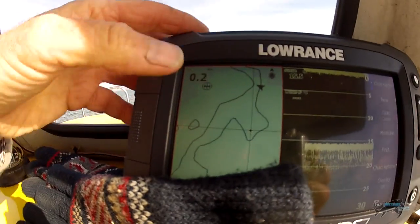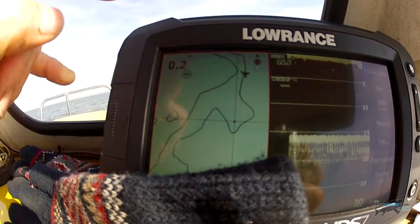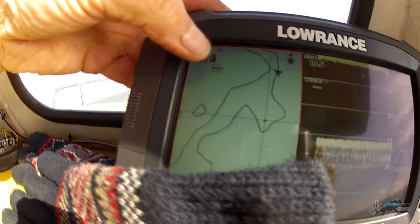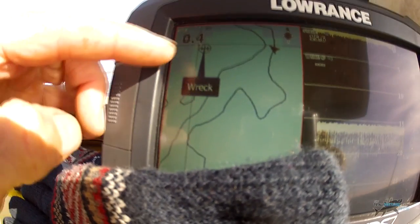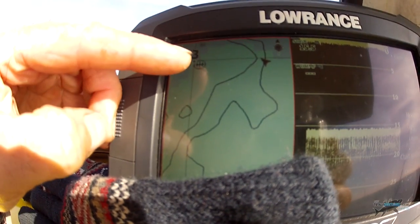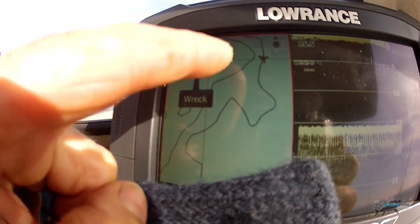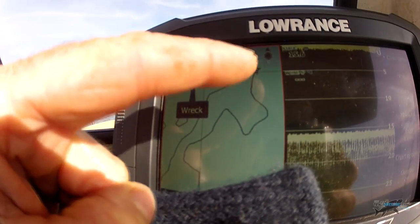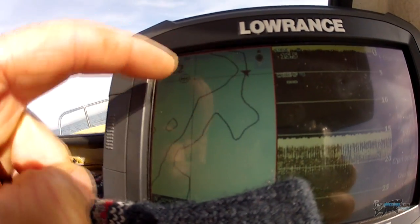Just as a guide on the sounder, that's where I am on that little contour, that drop-off there. And there, it's coming up, wreck, just there. Now, this big cloud of bait I saw was about there, even further, about here. So I thought the wind has pushed me off. There's north. It hasn't actually pushed me off. I'm pretty much in a line with that.